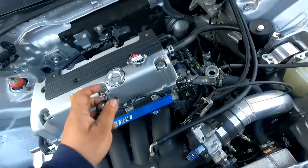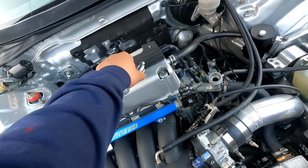You know what? I think I'm gonna bleed the cooling system before I install it.